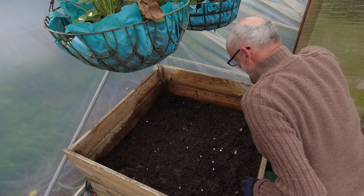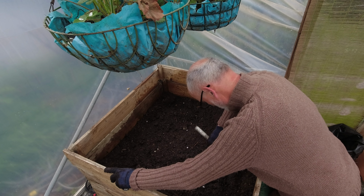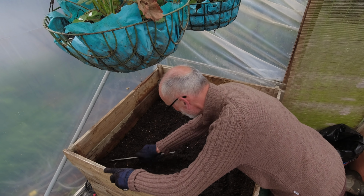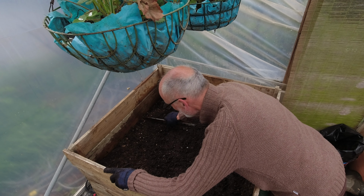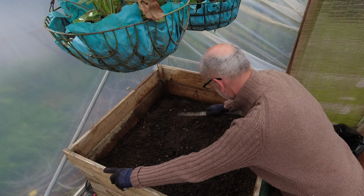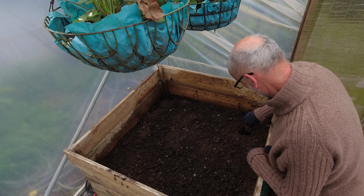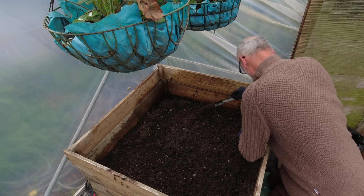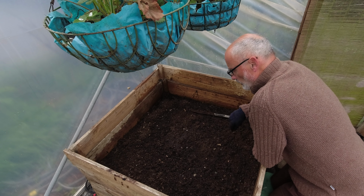Right, it's time for carrots. So I did this preparation the other day, just put a thin layer of compost on top. I've watered it a couple of times in the interest of getting some moisture down a bit lower. And normally I take a deep area to plant into and fill it with compost. But I'm not going to do that this year. It's worked for me, but I want to try something different.